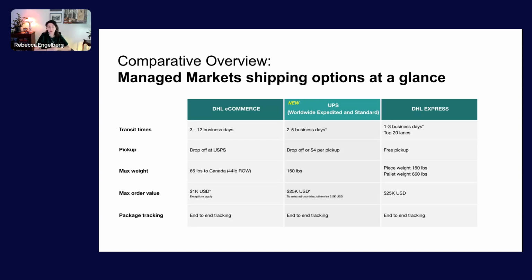Then our newest carrier option is UPS. And this is an expedited option, which is usually between 2 to 5 business days. You could do drop off or pickup for $4 per pickup. And finally, DHL Express, our express option. For top lanes, this is a 1 to 3 business day delivery. And for less common lanes, it's up to 5 days delivery. This is free pickup. And what we hear from our merchants is they're blown away by how quickly packages are arriving at the door. Something to call out, UPS and DHL Express tend to be a better fit if you're selling heavier weights. There's a higher threshold for pounds and a higher threshold for value of the parcel.